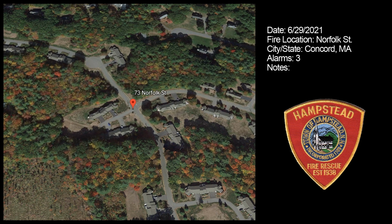Start it as soon as you can, we're out here. Salem C5 is on scene. Fire alarm, Roger, you're rescue 1. Push on scene. Fire alarm, stand down, tanker is approaching the scene. Stand down tanker on scene. Fire alarm, Atkinson tanker 1. Answering Atkinson tanker 1, we're responding to Norfolk. Responding, 73 Norfolk Street.